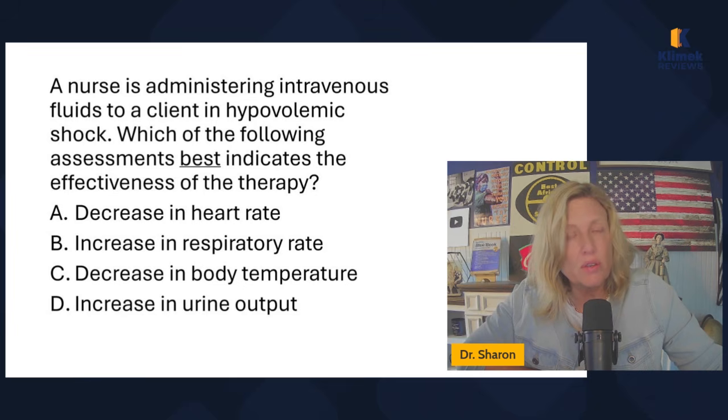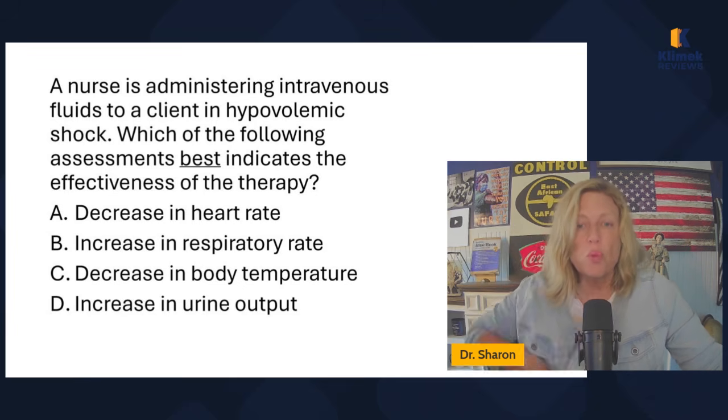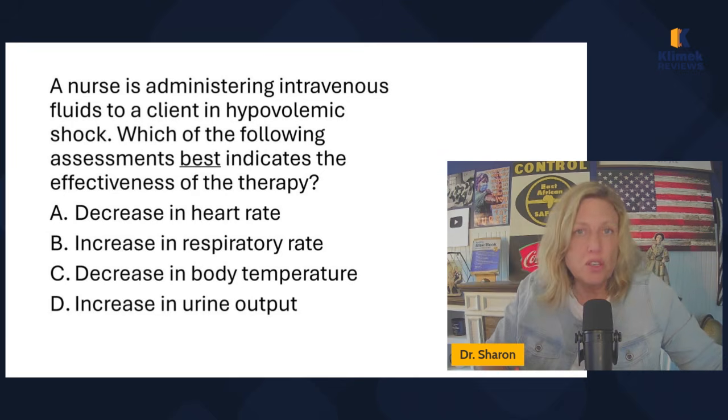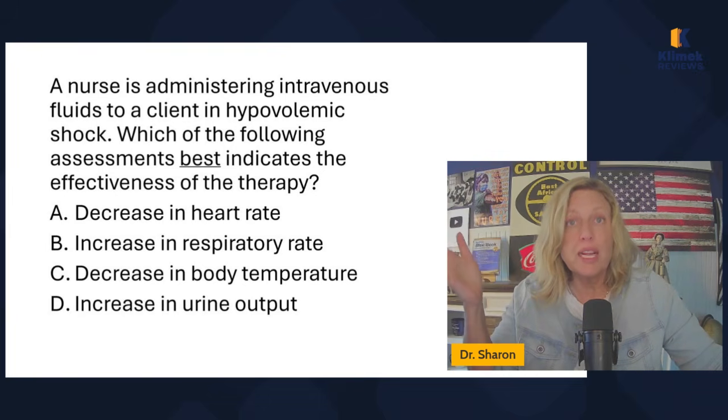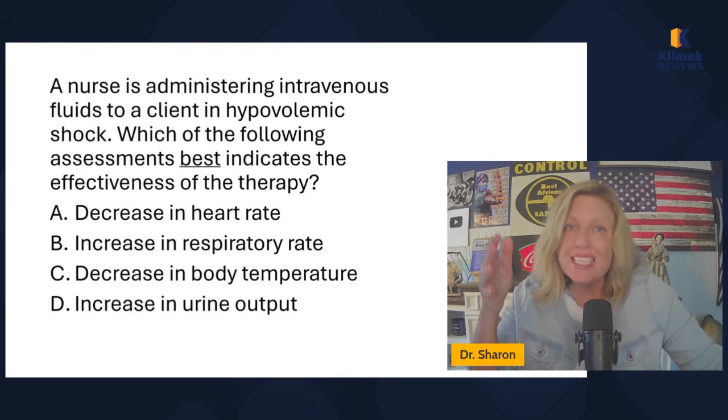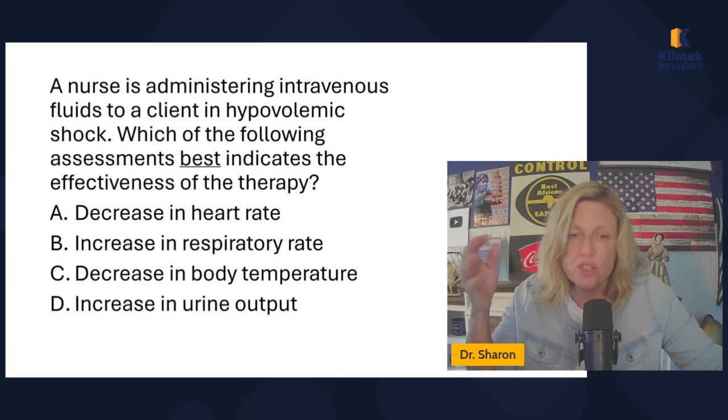Yes, I want their heart rate to go down, but I'm primarily trying to increase tissue perfusion. So we want to pick an answer that shows they're having better tissue perfusion, okay? Decrease in heart rate. Well, that's good. I'm glad they have a decrease in heart rate. That's good, but it doesn't really tell me they have increased perfusion.